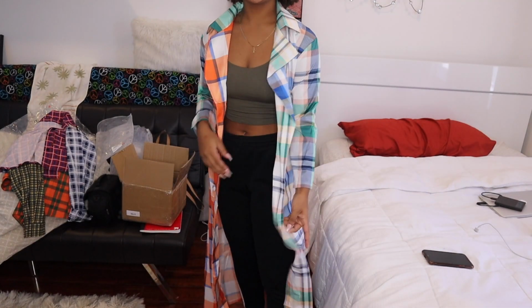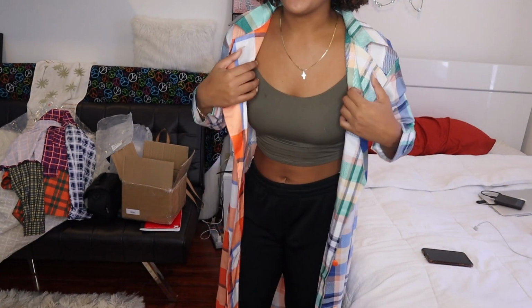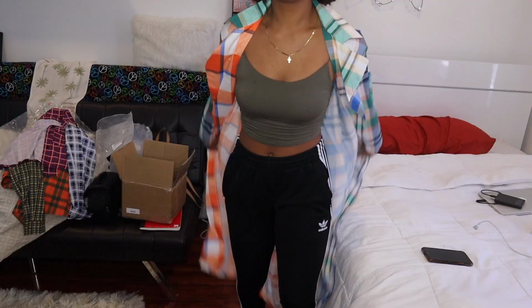It fits good. I like it. I'm gonna be completely honest, I feel like I would style it, like if you guys see the picture, I would probably style it very similarly to how she did it.